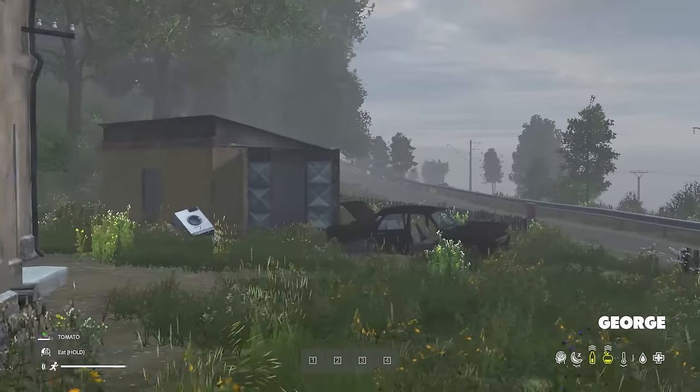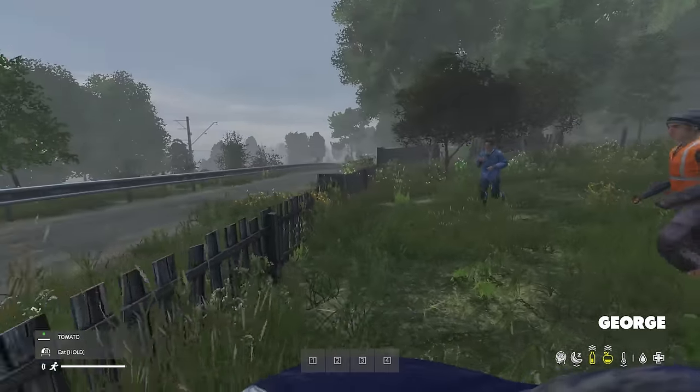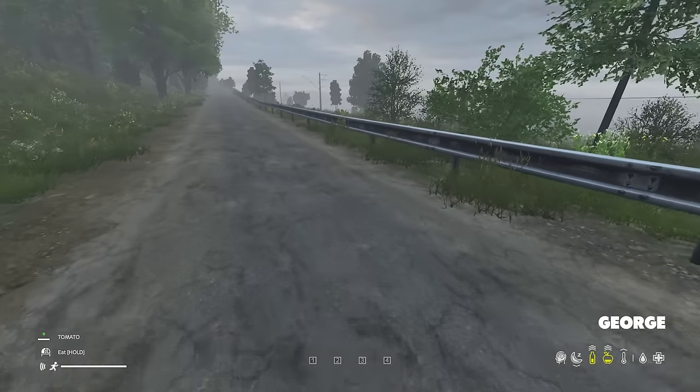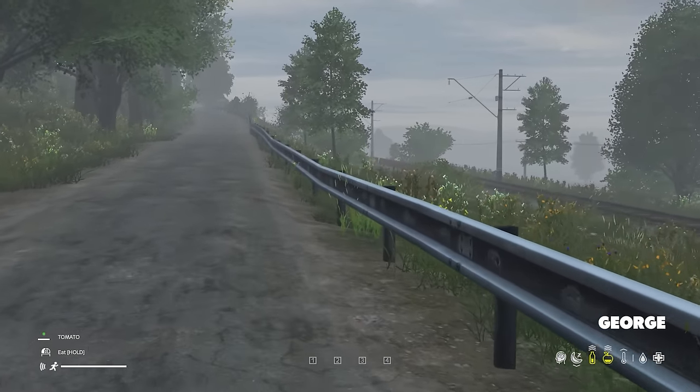So, look, we don't have everything we need to survive. We need to go into a town. Obviously, a town means zombies. It's going to be zombies up ahead. Danger. Try not to get hit if you can. And remember to climb up on stuff. Roger that.